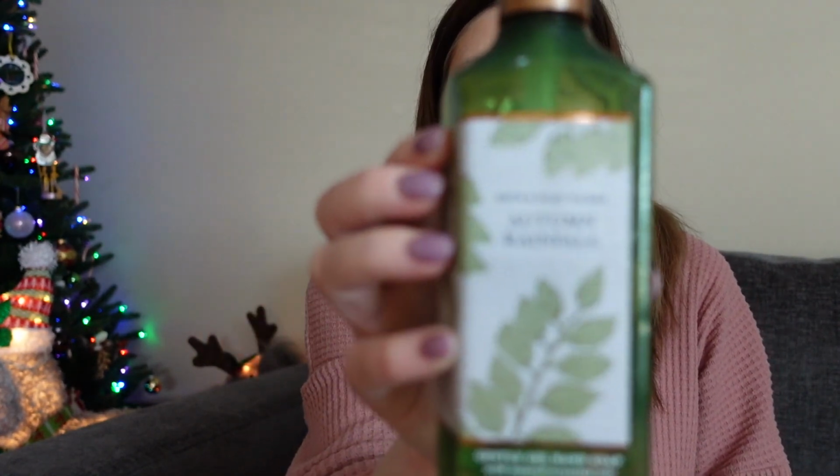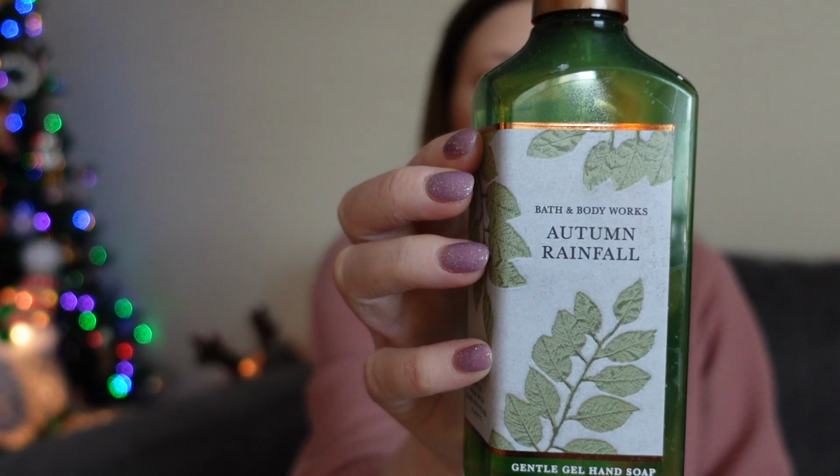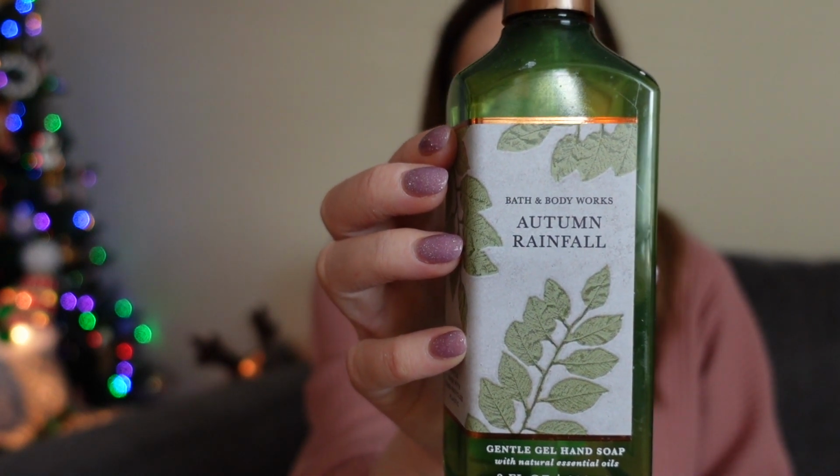The next scent I have is Autumn Rainfall. This was really nice. This was kind of a more fresh smelling scent. Aloe leaf, bergamot, and chamomile water. I really enjoyed this one. This is one of the non-foaming hand soaps, the gel ones, which I actually prefer because my skin is a little drier. I find that the foaming ones dry my skin out a little more.